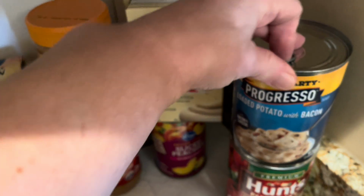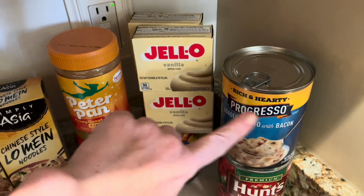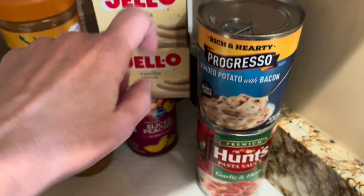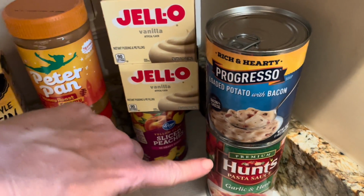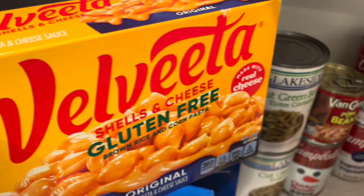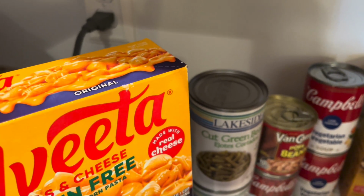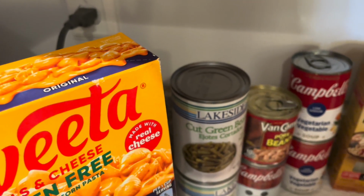Does that not sound hearty or what? Progressive. Never had anything that was bad by Progressive, okay? Every single soup is so good. They're doing it right. Hunt's garlic and herb spaghetti sauce, excellent, because we go through sauce like water in this household, okay? Once, twice a week, we're having sauce, spaghetti, or we're having ravioli, or, I can't even think of it. What was the other one? Manicotti, stuffed shells. Yeah, we love our spaghetti here.